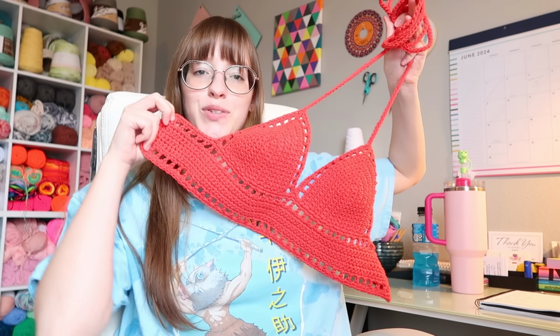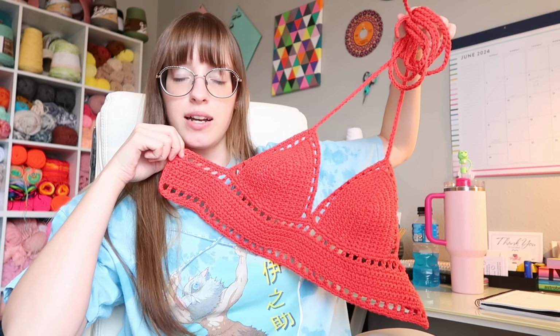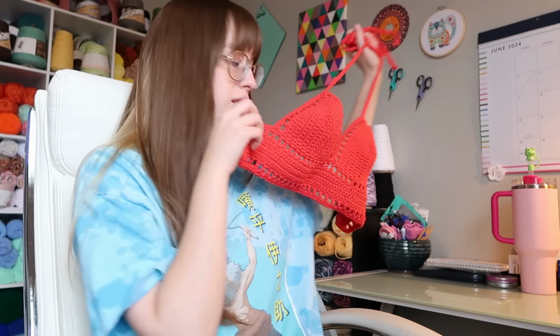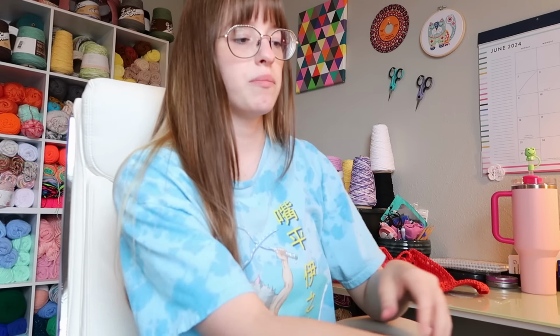Red lily top is officially done. This would be our first red item of the day. Wow, great job. We are going to set that over here. I'm gonna mark it off my list, and let's see what else we have in store for the day.